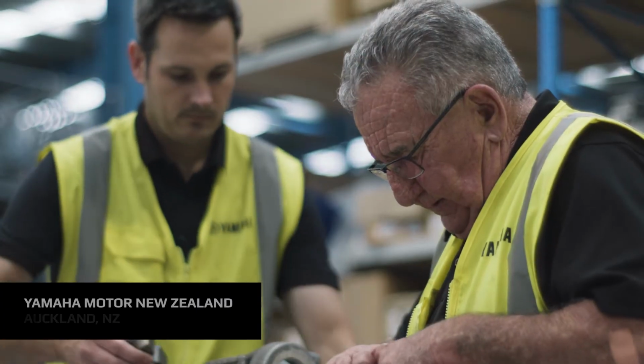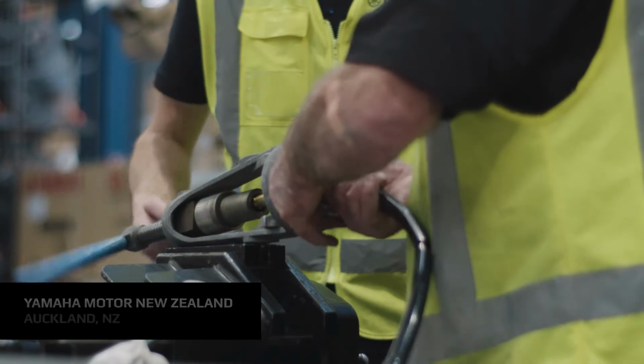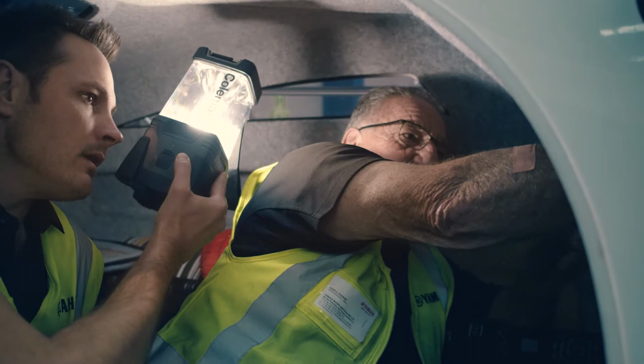I did my apprenticeship as a motor mechanic, and I was actually quite lucky where I did my apprenticeship. One of the owners of the business actually carried out a lot of repairs on the old CDI units and two-stroke outboards in those days. So that got me interested in the marine side of things. And then it virtually just sort of flowed on from there, and I found it to be a bit of a niche.